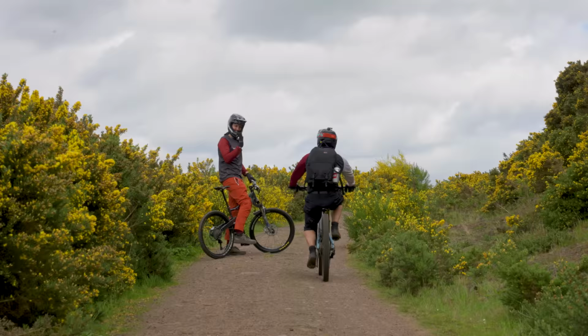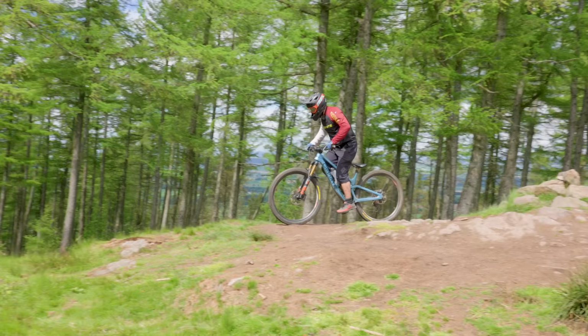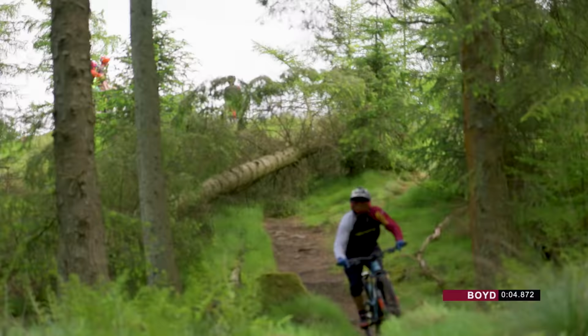All right, time for race runs. I was up first and I was feeling confident. And here we go. I've been riding this track all season and, well, it's my favourite track. I'm riding a 29er with a high pivot, which is like butter compared to what Ben's got.